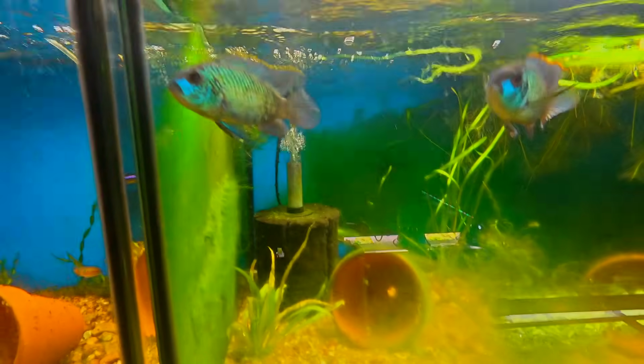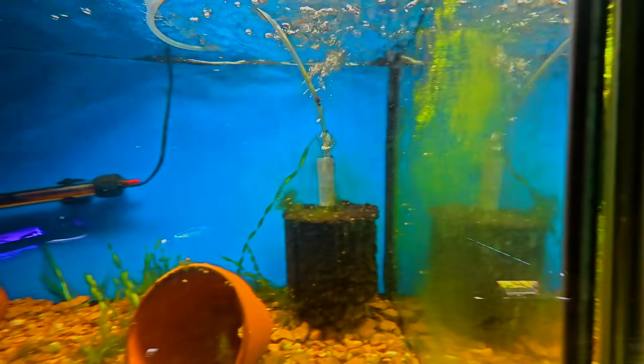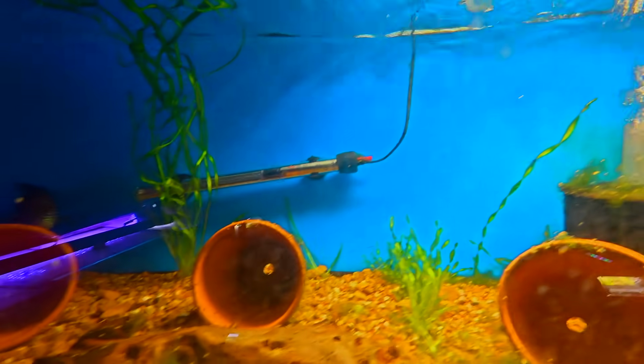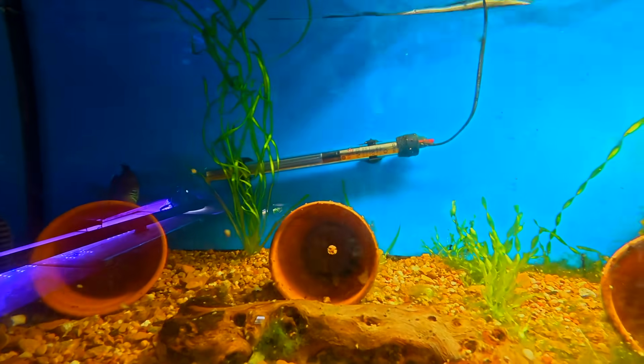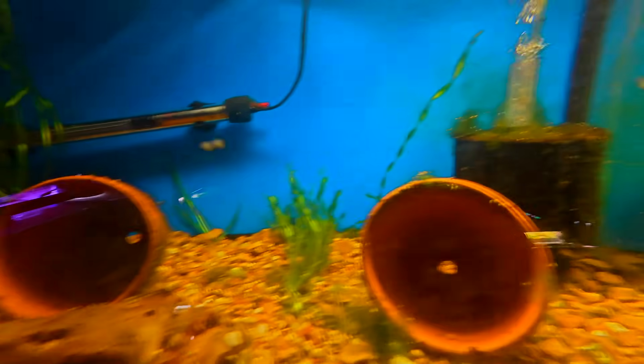Now these 2 tanks, out of all the tanks I have, have the biggest problem with hair algae. And I can't get rid of it. So I've been turning the lights off to see if that'll kill it back a little bit. Wow, and it's only been 1 day. I just turned those lights off yesterday. There's already a huge improvement in the algae in this tank.